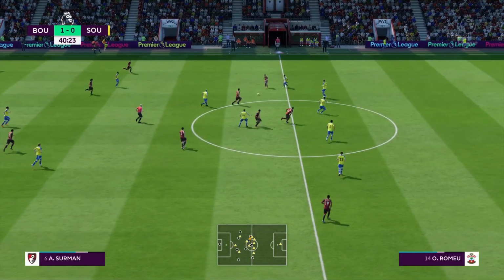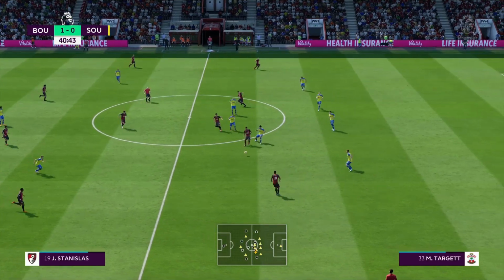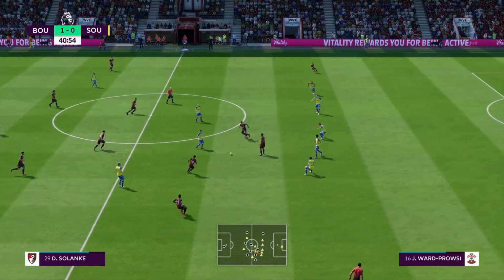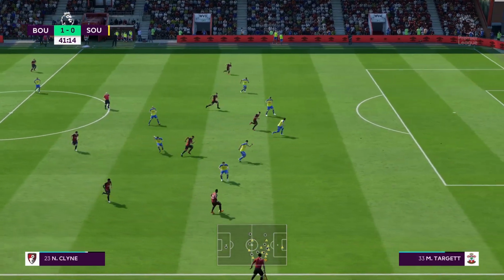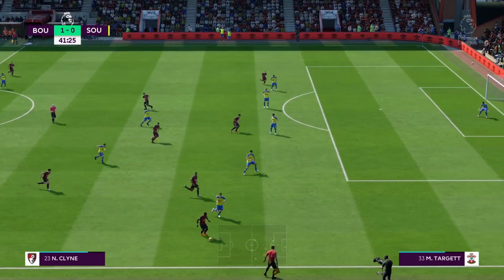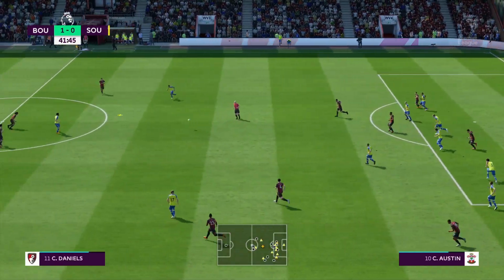Yes, they did score 5 against Huddersfield, but they are at the bottom of the league, and it's still good. They scored 5 goals, but they need to be able to do that against Bournemouth, against Arsenal. They need to be scoring goals against them, and they aren't right now.